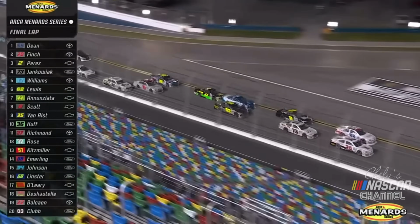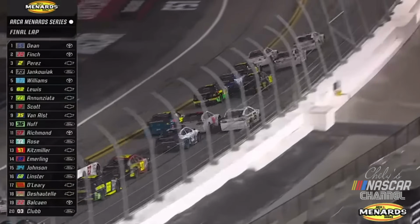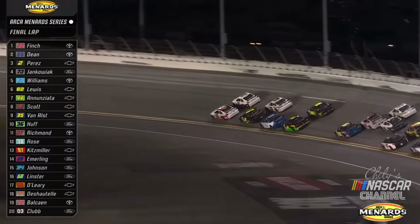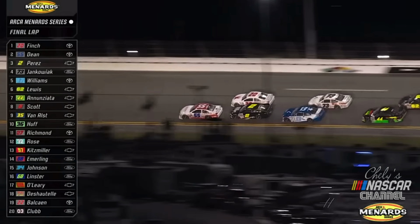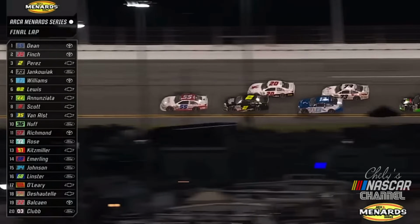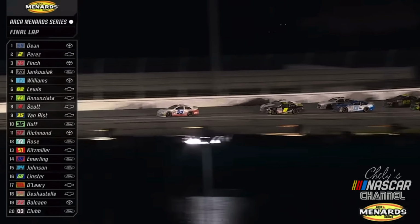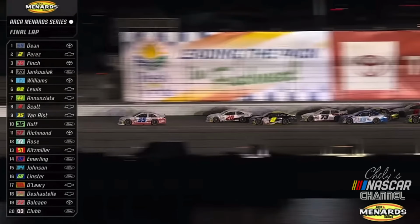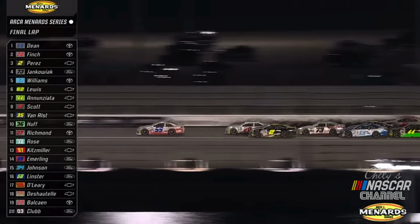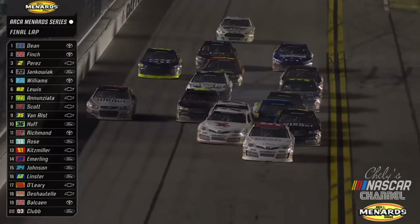Jake Finch, Gus Dean. They weren't able to do what we expected as far as the teammate restart. It's delayed a lot further, and Gus Dean has the advantage now as the second place car. And Andres Perez has a big run here. He's trying to get clear. Gus Dean's getting way too far out in front, and we're going to have a run from the outside as well. Jake's going to have a run. Now it seizes up a little bit. Little side draft on Andres Perez. It's going to depend on which lane gets the bigger push.